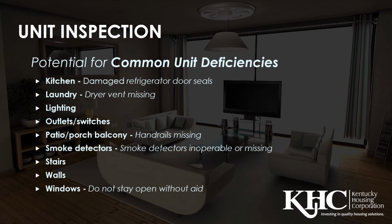Some more items included for the inspection of the individual units will include the kitchen, laundry, outlets and switches, smoke detectors, and windows, to name a few. Many of the more common deficiencies found within these items may include damaged refrigerator door seals, missing handrails, broken outlet and switch plate covers, inoperable smoke detectors, and windows which will not remain open by themselves.